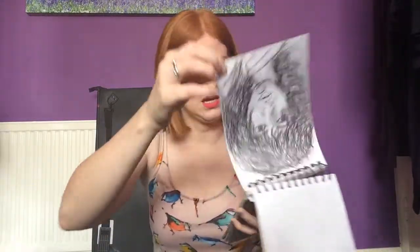Really quick sketches of Paul Stanley. Another quick sketch of Paul Stanley. Another sketch of Paul Stanley. That's been in there for a long time, and I redid that sketch of Paul Stanley because I wasn't happy with it. Still not happy with it. I could do a much better job than that. The likeness isn't very good.